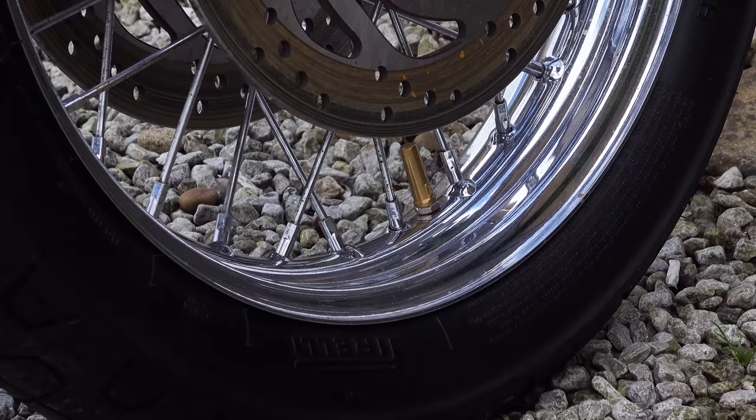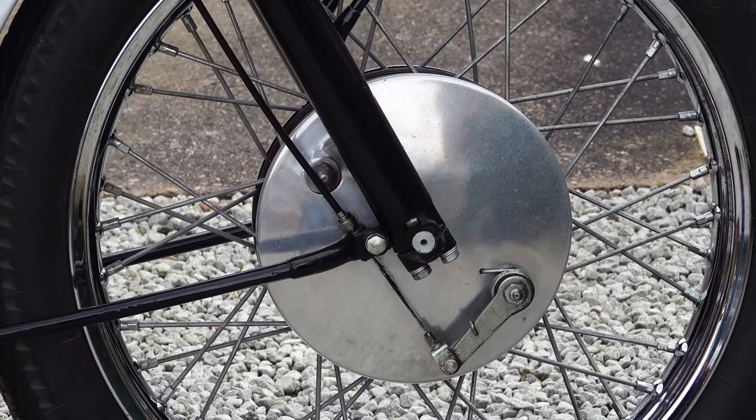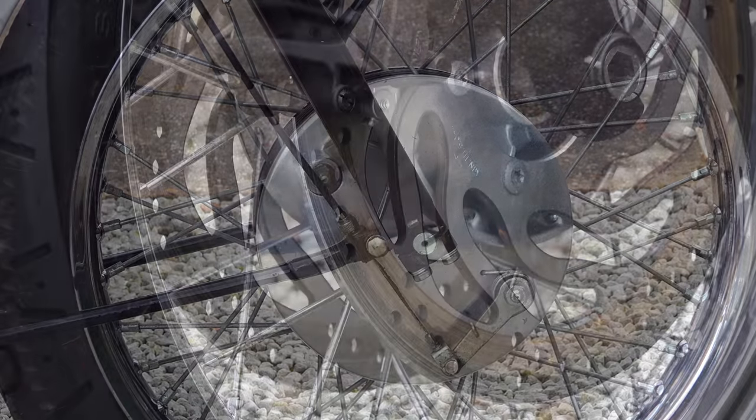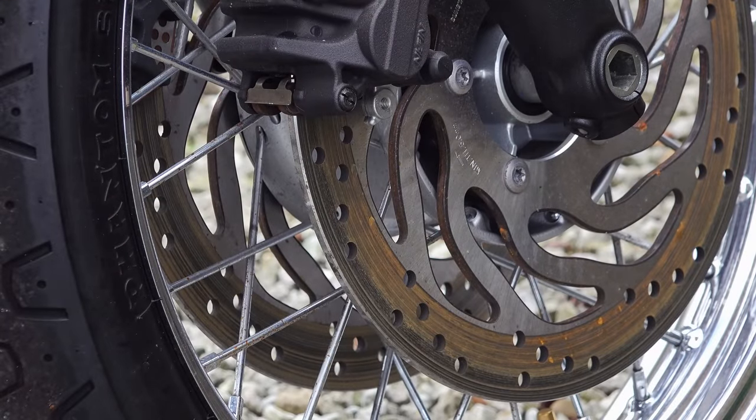The biggest aesthetic difference, obviously, is going to be the braking systems. Back in the day, it was good old-fashioned drum brakes. A single drum, front and rear. Unfortunately, due to modern legislation requiring anti-lock braking and the fact that people probably wouldn't put up with drums these days, the liquid-cooled T120 has a single disc at the back and dual discs at the front.